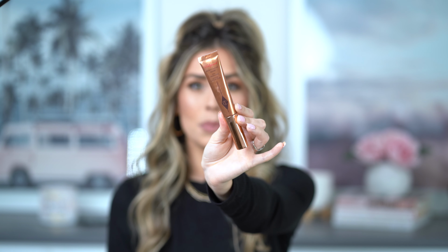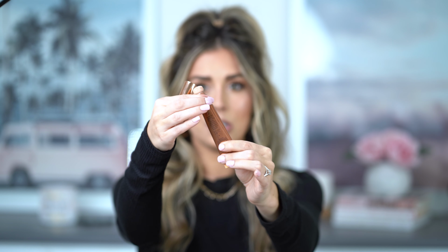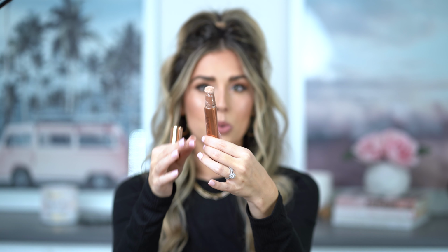Going into some makeup products, I've had this for a while, but I've only just now started to really come around to using it, and it's the Charlotte Tilbury Beauty Light Wand. This is basically a liquid highlight, and you open it up and it has this little puff on the end, and you twist it up so it can stay open or closed, and then you can squeeze the product out and just dab it on your skin to highlight.